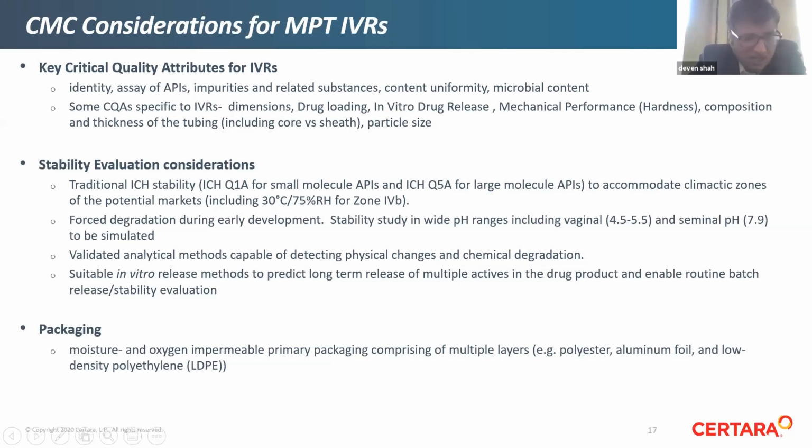And finally, packaging is standard. You need quite robust moisture and oxygen impermeable primary packaging of multiple layers to keep these products stable upon storage. Moving on to the next slide.